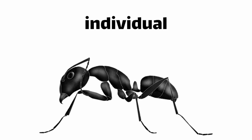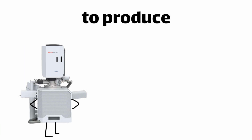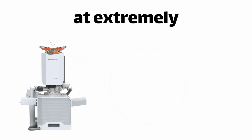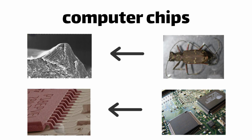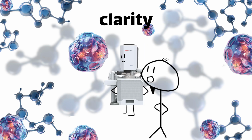Seriously, we're talking images so crisp, you'll see individual hairs of an ant's abdomen. This allows SEMs to produce striking three-dimensional images of sample surfaces at extremely high magnifications of up to 1 million times. From biological structures like insect bodies to intricate computer chips, SEMs reveal the nano-world in remarkable clarity.